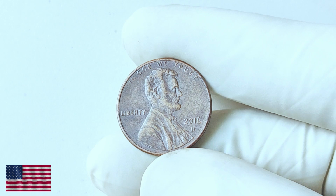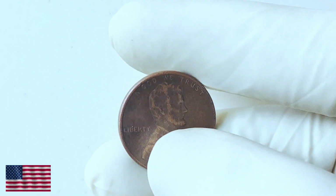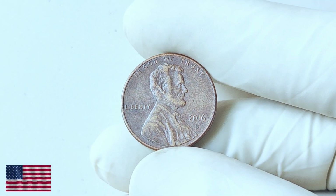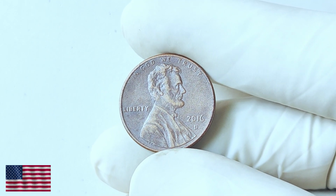And here's where your story begins. Take out your coin jar. Look through your wallet. Dig into those old drawers, the glove box, your junk boxes from the garage. You're not just looking for a coin. You're looking for a life-changing opportunity. You could be holding a fortune without even realizing it.